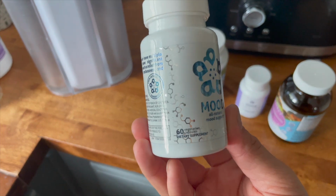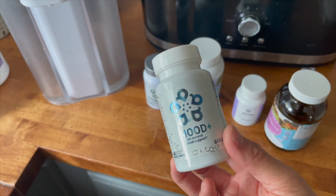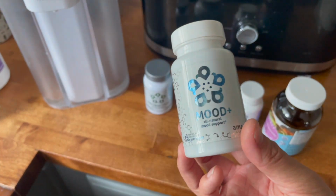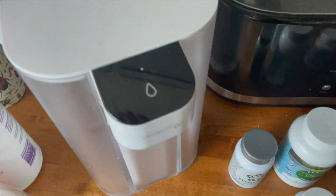So questions about this. There's 60 capsules in here. On the website, I believe it says 30. And I know that's very confusing because they say to take 2 a day. So this is enough for a month. And I use the bundle feature. So all of the other things that I get, I will tell you exactly what I get right now.